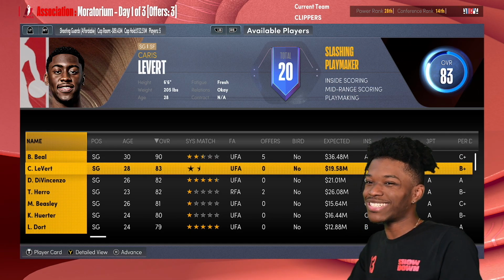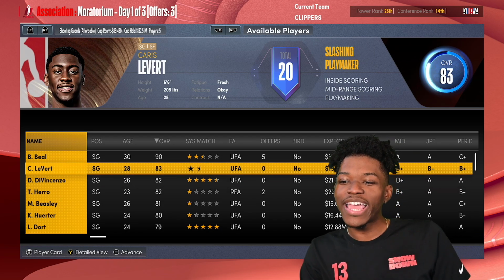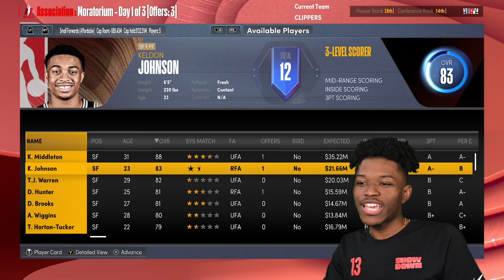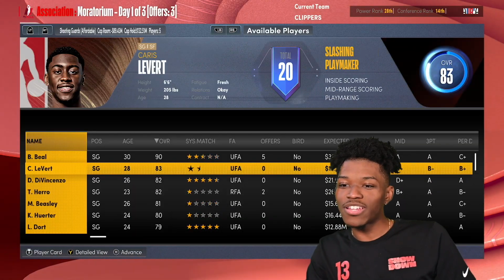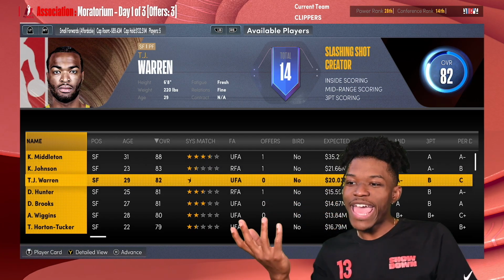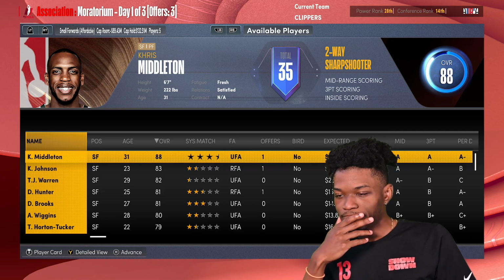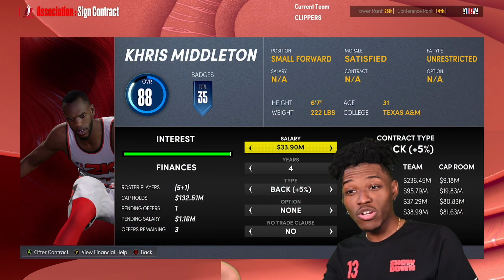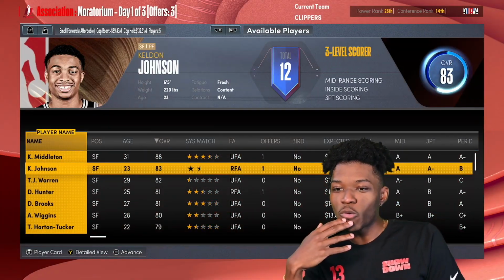Bradley Beal, Karis LeVert. Like I said, we can go the cheap option and be like, hey, yo, Karis, I want you to come here to run small 4 for us. And then if we do that, let's say we offer him that, we'll still have $23 million to go get another small forward, and that could be like Dylan Brooks or something like that. But if we throw it all to Chris Middleton, or a lot of it, we only have $9 million to have. And then wait, let's go back.